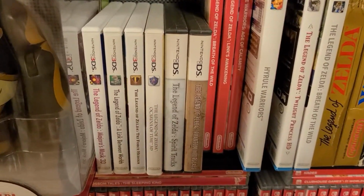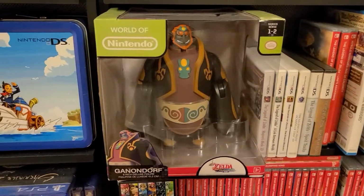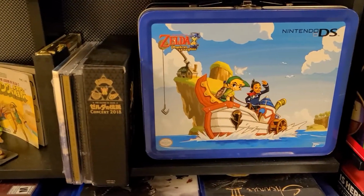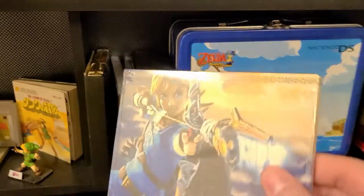Here's again a look at the games, DS, 3DS, Switch. Nice Ganondorf statue, and this is the lunchbox that I actually used for a while, so you see a little denting on the bottom, but it was fun to use.